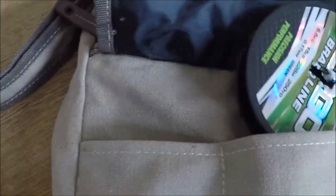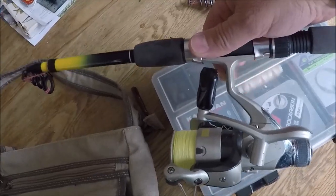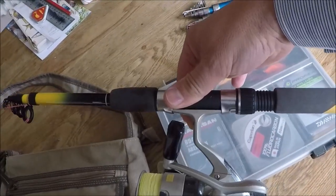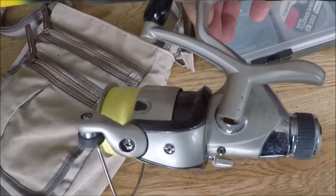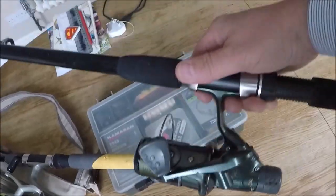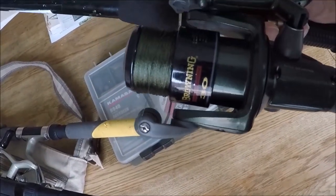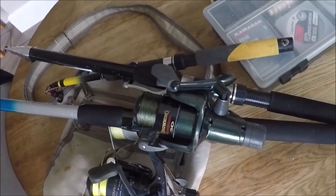Scissors, some braid. These are just the cheapest little rods and reels you can get. That wouldn't set you back no more than a tenner. A tiny little telescopic rod and a cheap reel loaded with some £6 braid. And I've got another telescopic, an even bigger one. There's some nice braid on there, some £15 braid. Not a lot of value in that, but hopefully it will catch me a few fish.